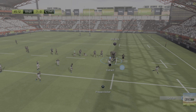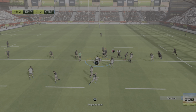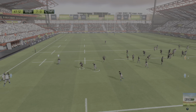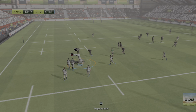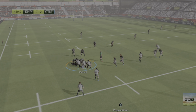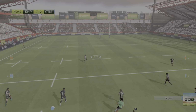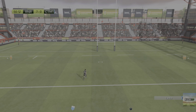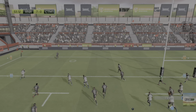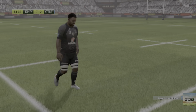They're having to commit more numbers to the ruck. He offloads the ball out of the tackle. They took the ball in and it's still theirs. How good was that? Up the touchline, a great run by Ratavu. The ball's been burgled. Oh, that's a kick to compete for. Oh, that was a great tackle. Now we're going to have a change here.